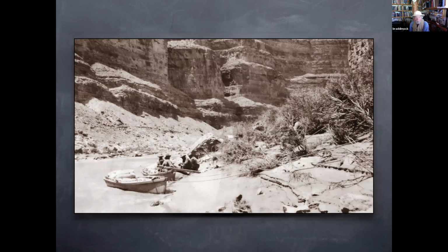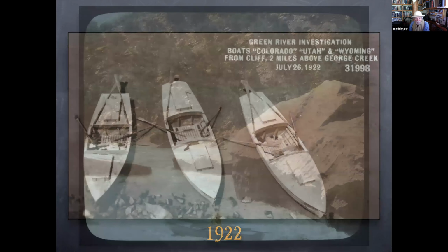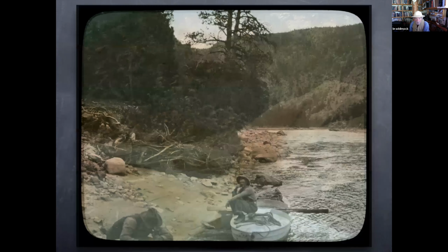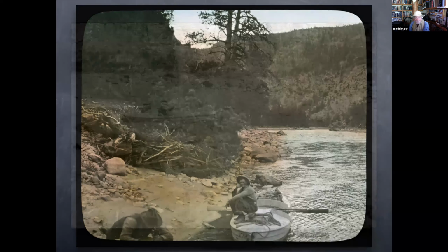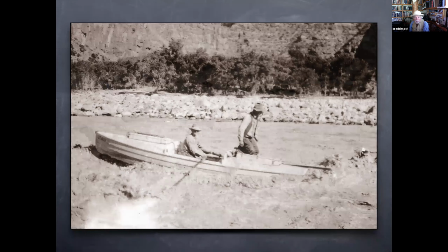1922, he's the head boatman for the Green River Survey, and these are classic Galloway style boats. And Bert rode that one in the center of Utah. Here he is in Ashley Falls, which is now under Flaming Gorge Reservoir. And there he is sitting on the boat, waiting for the geologists to do their stuff, and running down through Desolation Canyon. No room for passengers. None of these early boats had much room for anybody but the boatman.